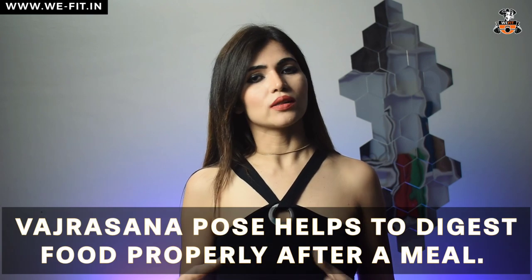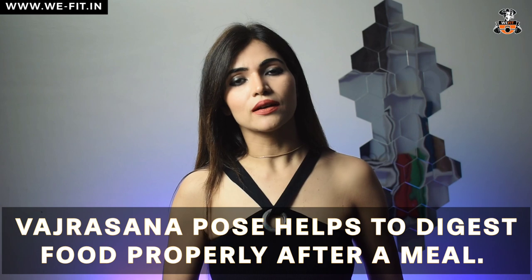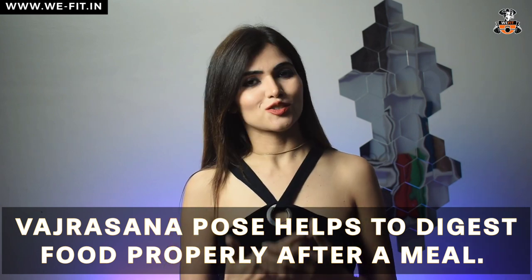We want our food to digest properly, because all our other systems depend a lot on how your food is digested in your body. So the moment we sit in Vajrasana, all the energy is directed towards your stomach and the food is digested properly, right? And also, in case you have any problem of bloating or indigestion, that will all be sorted out. So try to sit in Vajrasana after your meals.